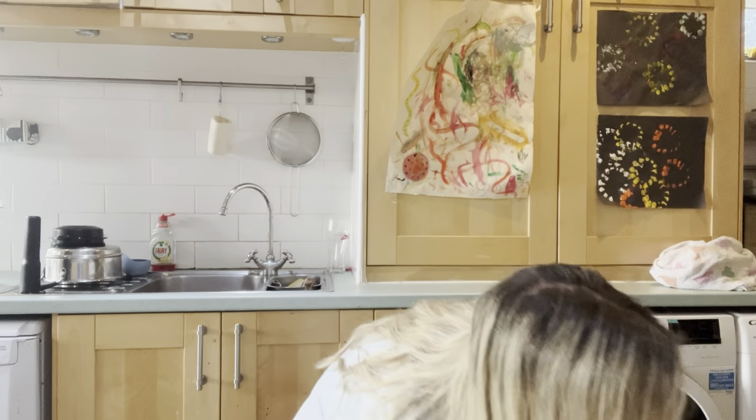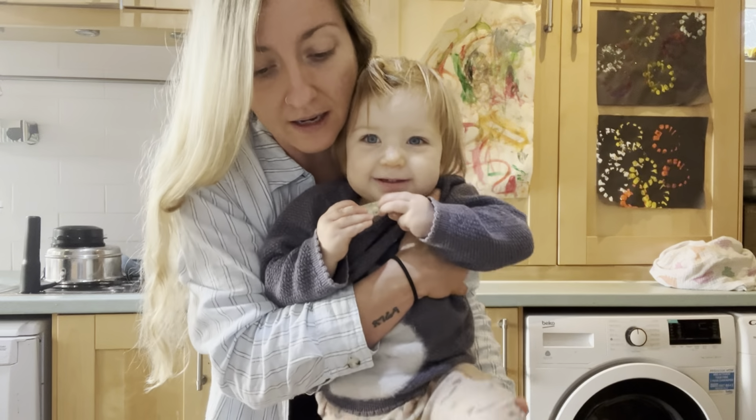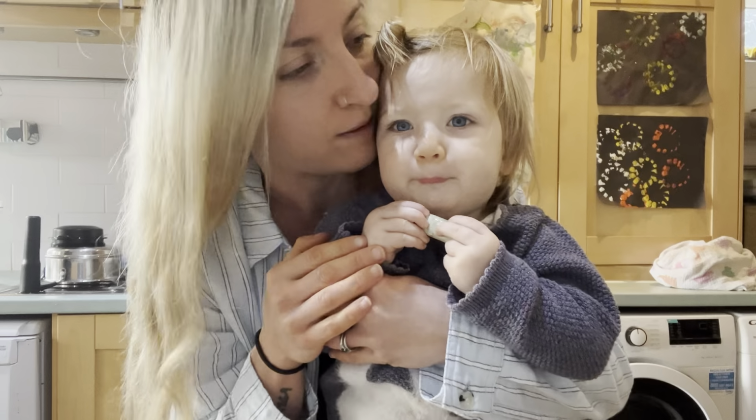So today I've got both of my babies at home. It is half term and also poor little Romy over here isn't feeling very well. And so we're just gonna have a bit of a snuggly day. I had arranged some things to go out and about, but we're just gonna snuggle today.